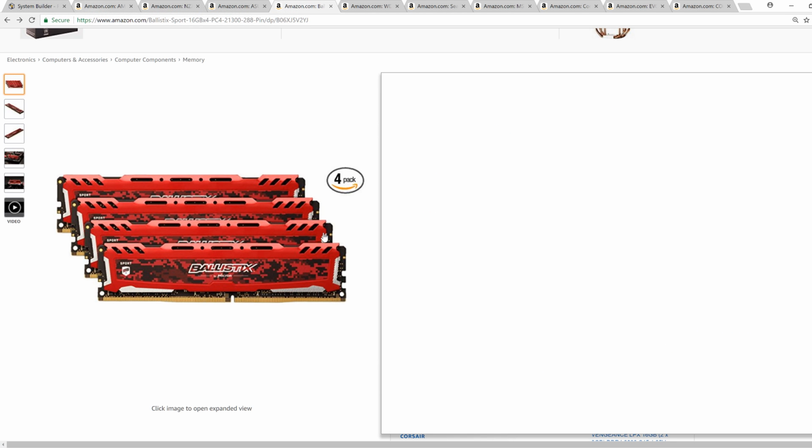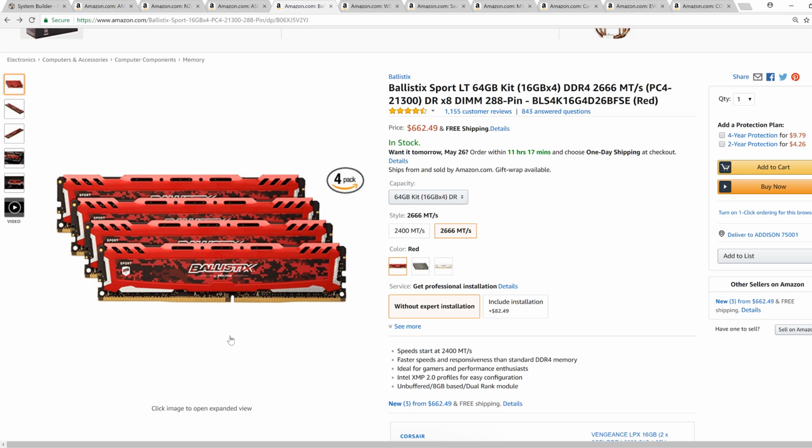The next is the RAM. I decided to go with a faster speed RAM. I was going to go to the 3000 megahertz speeds, or MTS, which I don't even know what that stands for, but it's just a faster speed. You got the 2400 or the 2666 speed in megahertz, I think it is. It says speed starts at 2400, but this one's the 2666. So it's 64 gigabytes of RAM.